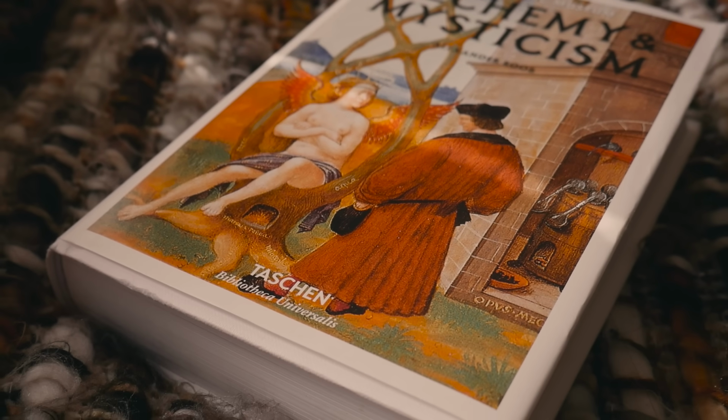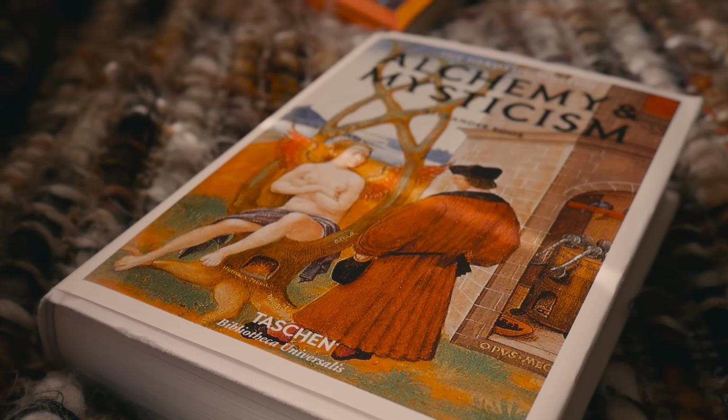Oof. Heavy book. Next up, there's a book that I bought when I was in London. In January, I went to London. There are all these really cool container shops, and one of these shops was this witchy alternative shop, and they had all sorts of very cool books there. And that's where I bought this nonfiction book called Alchemy and Mysticism by Alexander Roob.